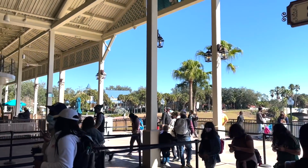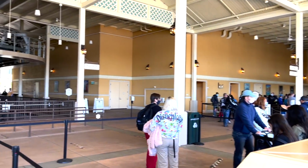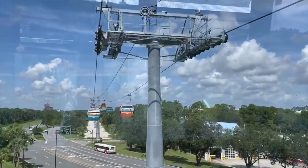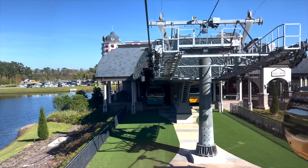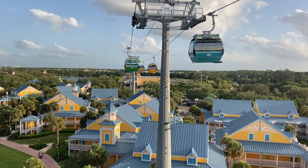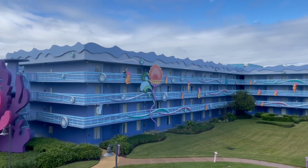Hotels on the Skyliner route are going to provide you with direct access to Epcot and Disney's Hollywood Studios via those sky gondolas. Those hotels along the Skyliner route are priced for a wide range of vacation budgets. You can stay at the deluxe Disney Riviera Resort, the moderate Disney's Caribbean Beach Resort, or the value-priced Disney's Art of Animation Resort and Pop Century Resort.